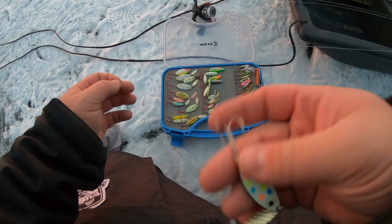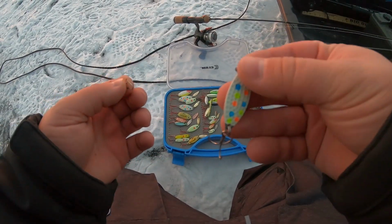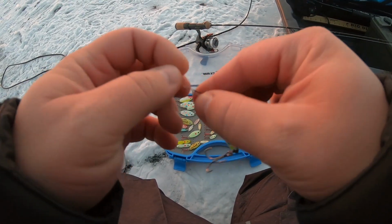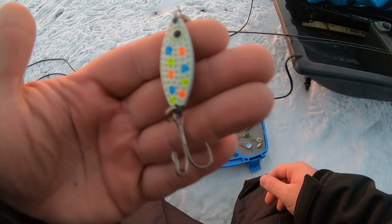A PK rattle spoon. This is the Wonder Bread color with an upsized treble hook. I like to upsize the treble hook. These were really good last December, so that's what I'm going to go for this season. So first ice, PK rattle spoon. Let's see if we can get on some big walleye.